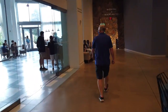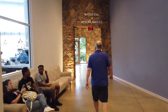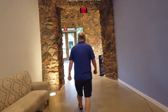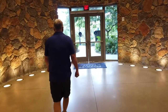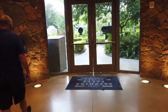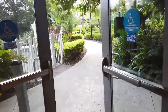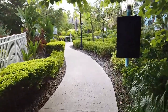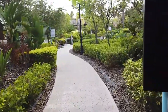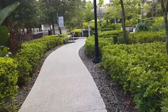All right, we just came out of the spiral staircase. Straight across, there's a water taxi and resort shuttle exit, and it is a very short walk from here. One nice thing about taking the water taxi is that when you take the buses, you go into a central hub where all the buses come together. So you're also mixing with people in the parking garage to get through security.